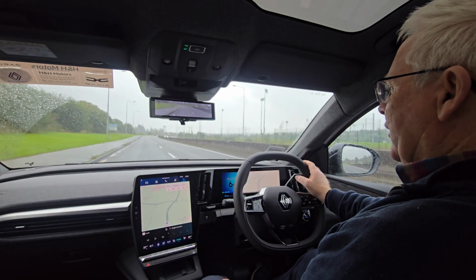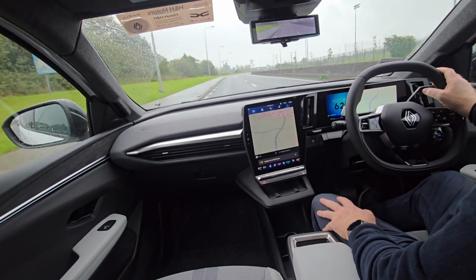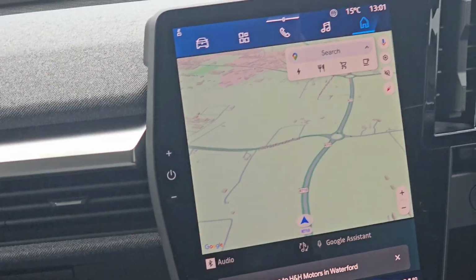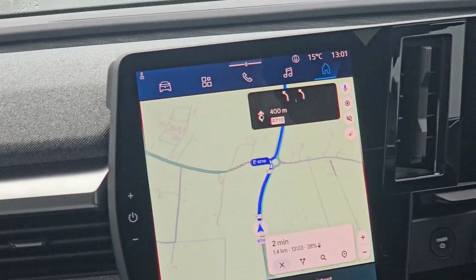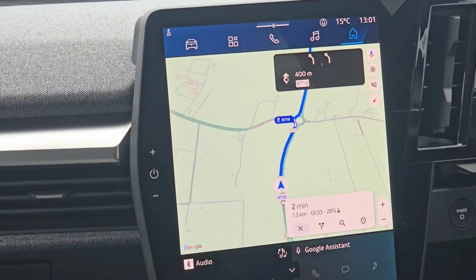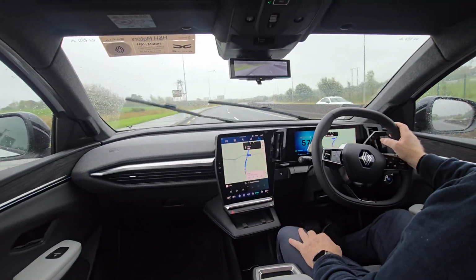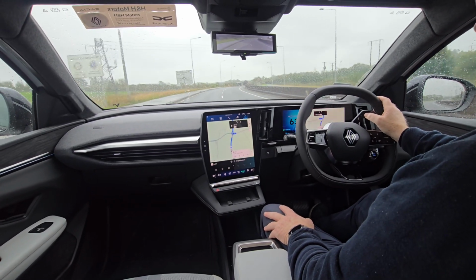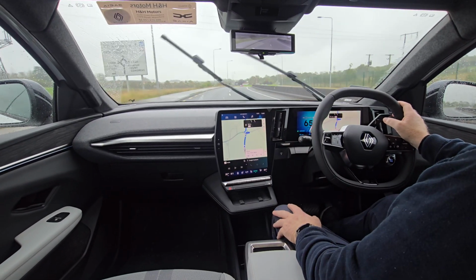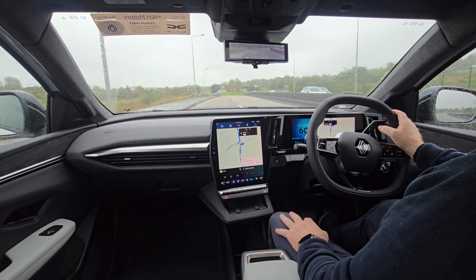Yeah. Hey Google, navigate me to H&H Motors in Waterford. Navigating to H&H Motors, Renault Waterford. Just like that. And there you go. We will arrive in 2 minutes. Yeah, I have to say, brilliant system. Well done. Everybody knows Google. Very intuitive, very easy to use.